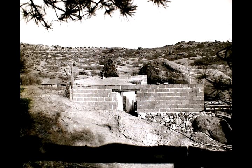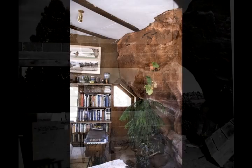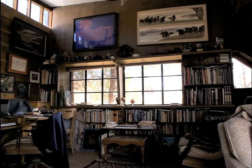This is a view from the west looking east when there were no other houses around. And this is a view looking before the living room was built, but the back wall showing how the rock and the wall originally joined. Well, this is the living room in an earlier stage, and you can see the rock to the side, the back windows without the bookshelves.